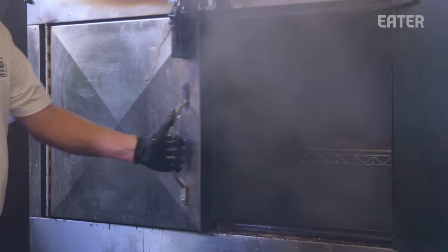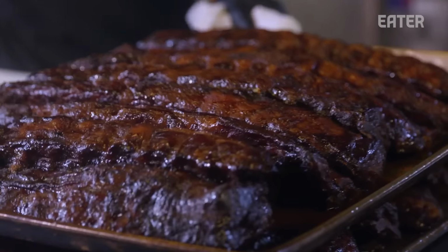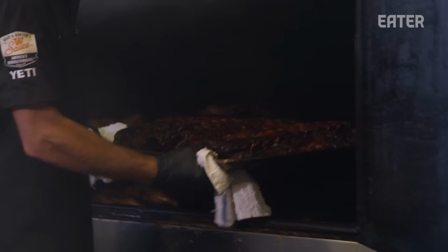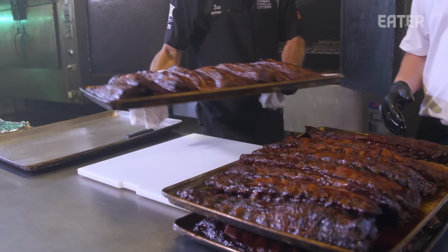All right, so let's get in on some ribs. So these are halfway through. These are about 150 degrees, right when all that fat starts to render and you get that beautiful orangey red color to them. So what we're looking for on the ribs is to see that nice color on them.